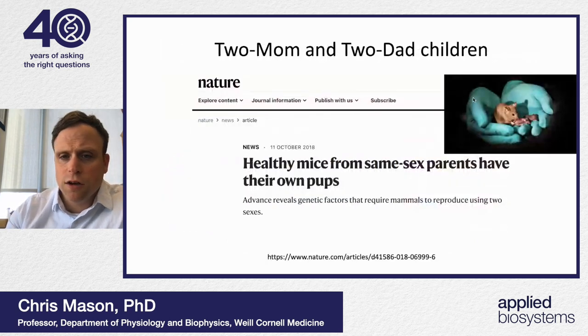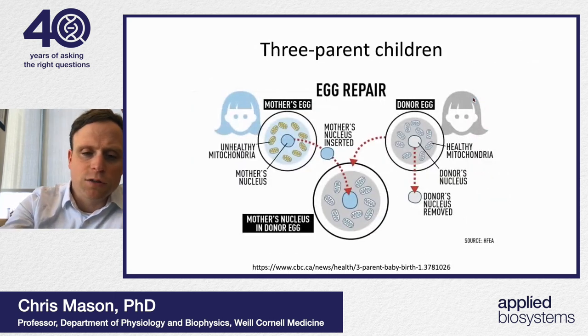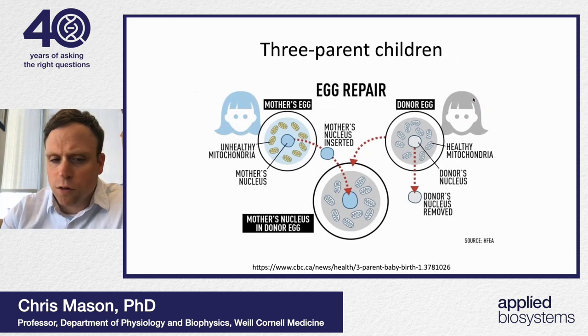So, for example, could you have same-sex parents, 2 moms and 2 dads, have children by reprogramming cells to make egg and sperm even from skin cells? Or could you have 3-parent children? Indeed, we know you can for mitochondrial donors. This has already been done.